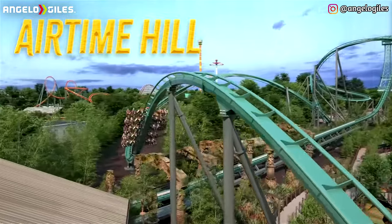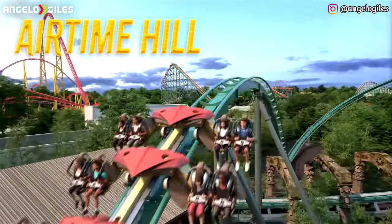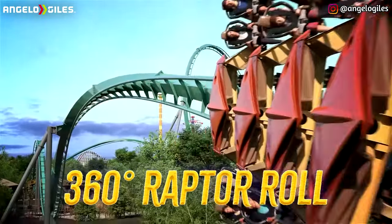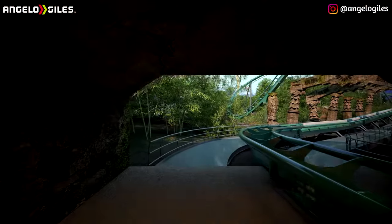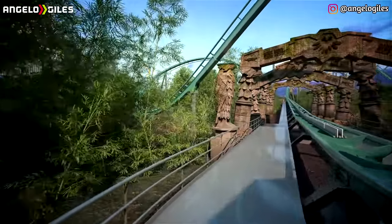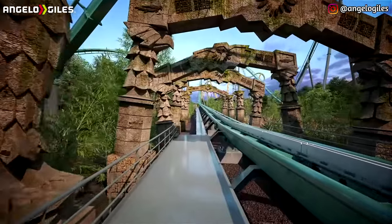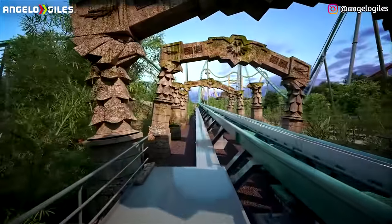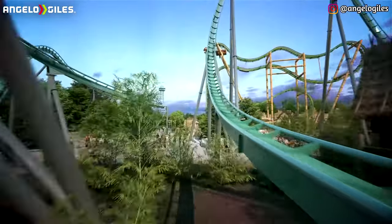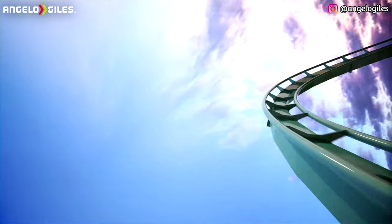Max speed of 65 miles per hour, 3 inversions: dive loop, flat spin, corkscrew, and a 360 Raptor roll. The length of this ride is going to be 3,086 feet, with a duration of 89 seconds. Don't know why they said seconds instead of minutes, because essentially it's like a minute and 45 seconds. Don't quote me on that. I don't think that's right, but I think it's close. It's going to have 2 trains, and it sits 20 riders per train.